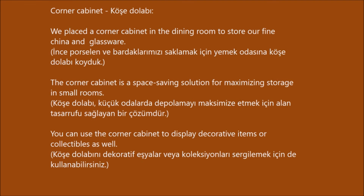Corner cabinet. We placed a corner cabinet in the dining room to store our fine china and glassware. The corner cabinet is a space-saving solution for maximizing storage in small rooms. You can use the corner cabinet to display decorative items or collectibles as well.